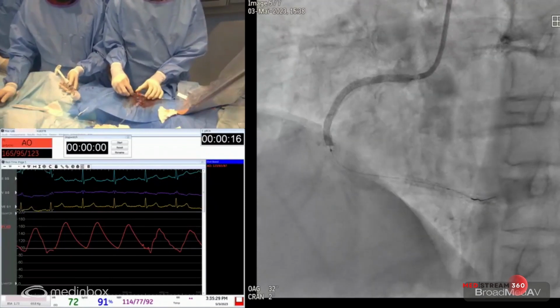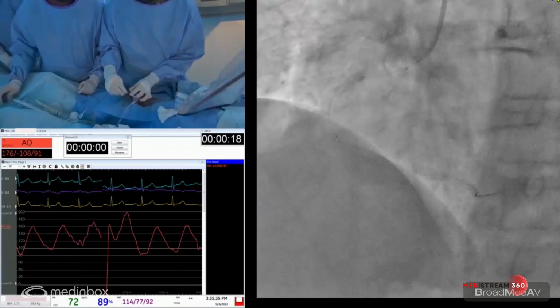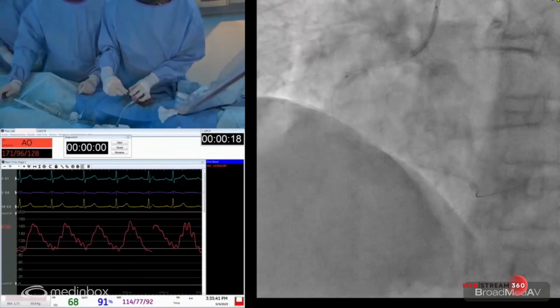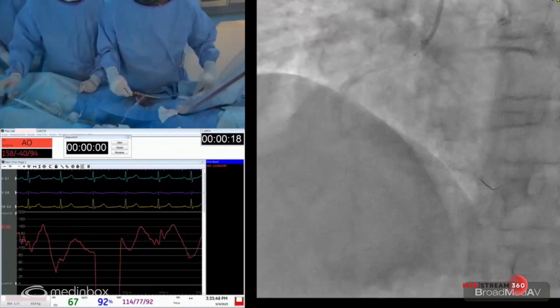Off. So we see we covered the ostium. There is good blood return in the aorta. We're removing. This is a very long balloon, so we have to take our time when removing it. This is it. We're at 18.